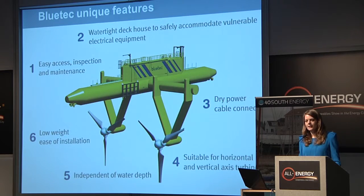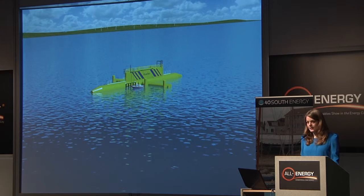The main features of it are that it's easy for inspection. Until the turbines are completely reliable and don't need any inspection, this is going to be key in the industry. There's a deck house with all the electrical equipment, and it's easy to get there with a normal rigid inflatable and not a specialized vessel. It's also independent of water depth. And especially using 2 turbines, the structure is relatively low weight. And it's independent to any turbine.